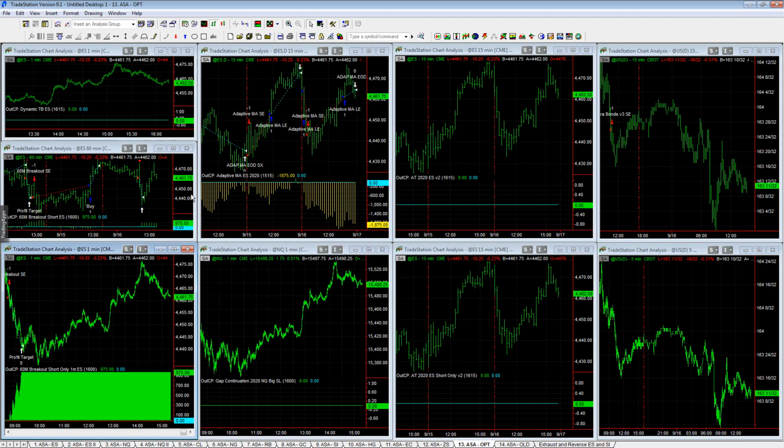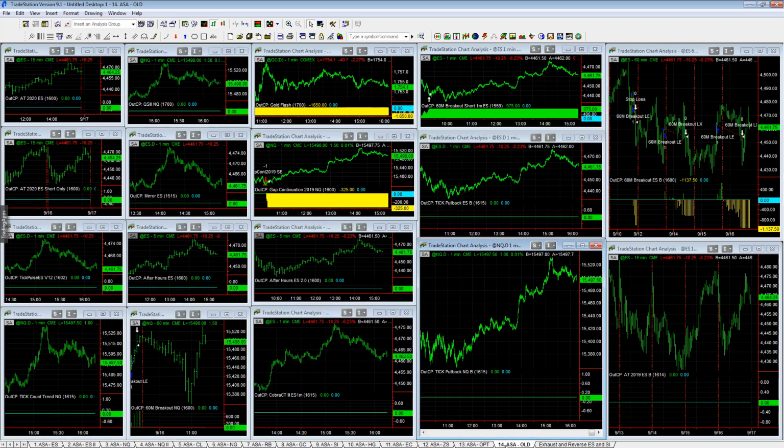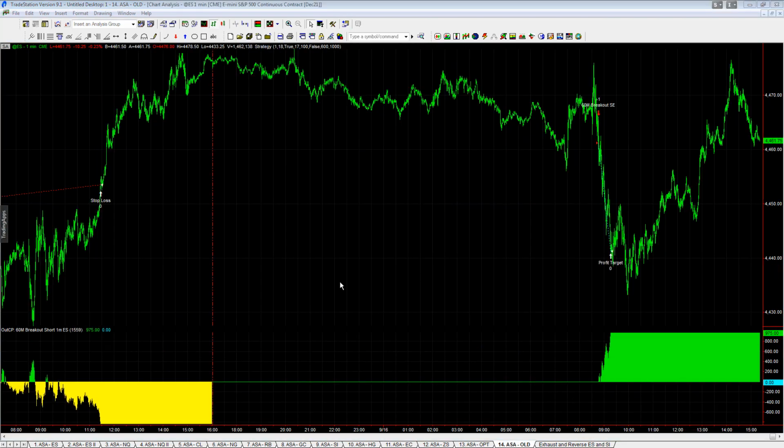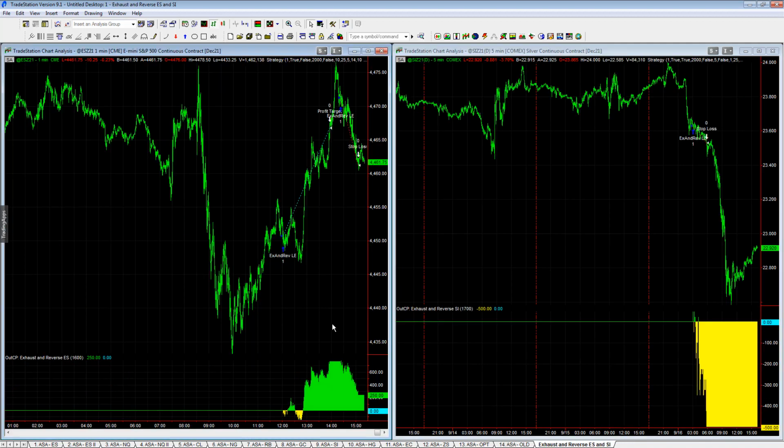OPT, optional. Again, with that 60-minute breakout, short only. That's right here. Actually, it's in this one. Is it in the other one? So, it is this setup right here. So, nice trade on the day, plus 975. We don't typically trade the old and optional, but we have this one strategy that we are trading right now, the 200K. Exhaust and reverse, we're not trading that.